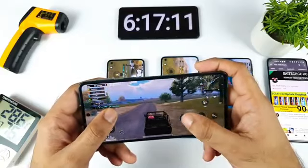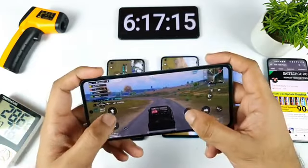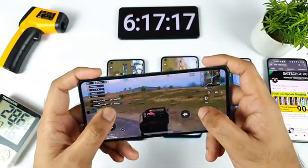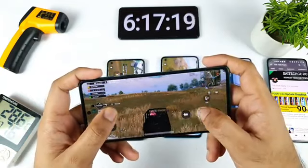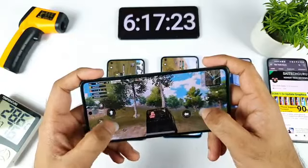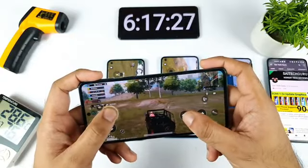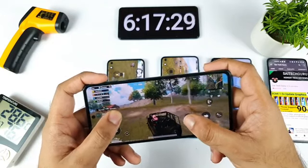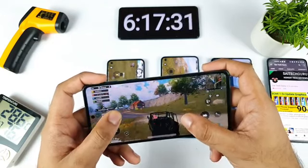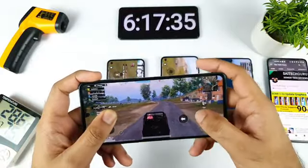I can feel the lag coming here. So yes, there's a lot of lag going on. I'm not sure whether you'll be able to see it in the camera or not, but I can actually feel some kind of lag. This is at 1% of the battery. This phone is basically not designed for gamers. So yeah, not for gamers, absolutely not for heavy gamers. Medium gaming may be kind of okay, but not for heavy gaming.